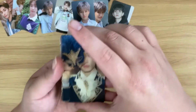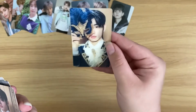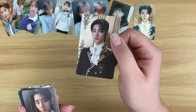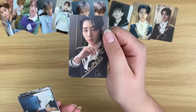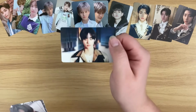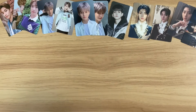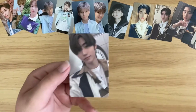All right, so we've got the up version lenti, which is super cute. Then we've got the up version concept. Up version selfie, down version lenti, down version concept, and the down version selfie.